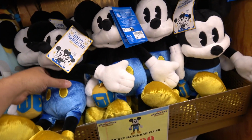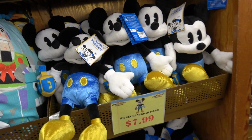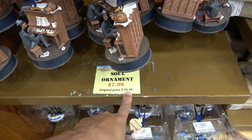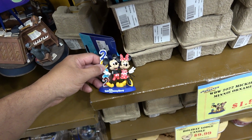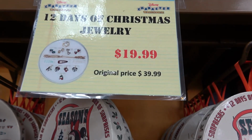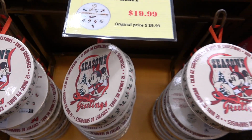We have this Toy Story pillow, all the Pixar characters, on sale for $14.99. How about this? A Mickey Hanukkah plush, on sale for $7.99. We have a solar ornament on sale for $7.99, originally $24.99. We have a 2022 ornament. It's a really big sale on this one, $1.99, regularly $24.99. 12 Days of Christmas jewelry on sale for $19.99. It's half price.